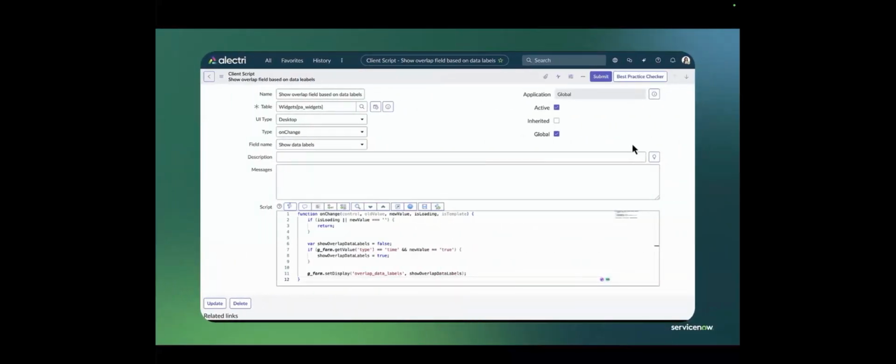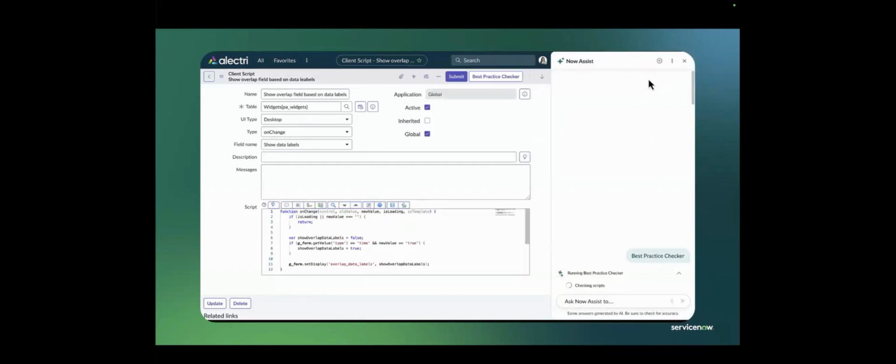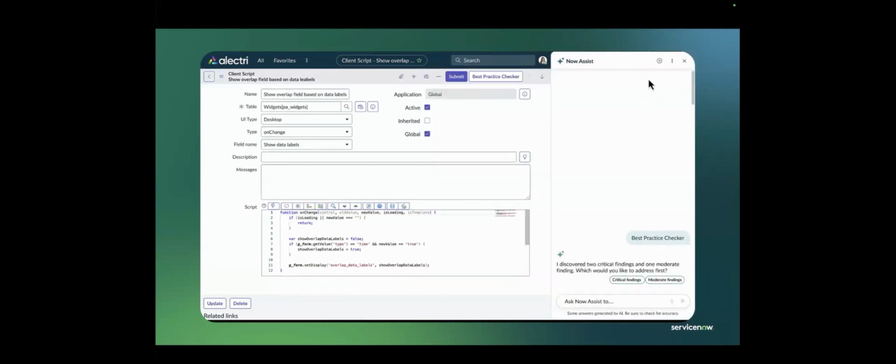Now, let's say I'm a ServiceNow developer. I'm working on a new script. But before I'm ready to push any changes into production, I want to make sure that I'm not adding additional technical debt to my platform. With this feature, Impact will run the code that I've written through a series of tests and best practice checks, and immediately identify areas of improvement that I should implement.